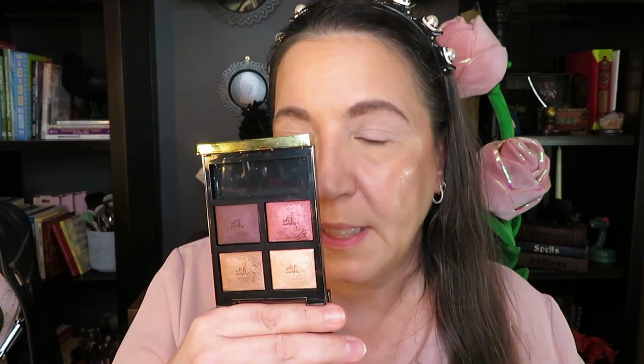I got this off of GlamBot. I paid for it, bought it with my own few dollars. I can't remember how much I got it for, but it wasn't that much. For me to be able to get this, it was down in price. But look at those colors.